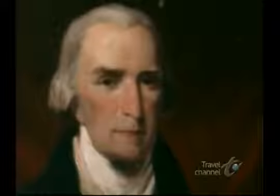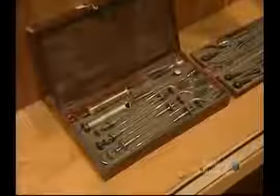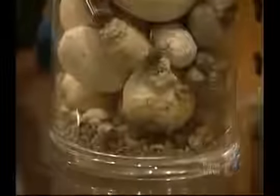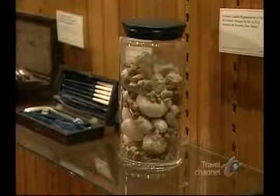Equally prominent in his field was the doctor who performed the operation, Dr. Philip Syng Physick, known as the father of American surgery. Removing bladder stones was an area of his expertise. It required an arsenal of specialized tools for extracting mineral buildups in the body, called calculi. And the Mutter has a 50-year collection of such specimens that looks almost like a jar full of seashells.